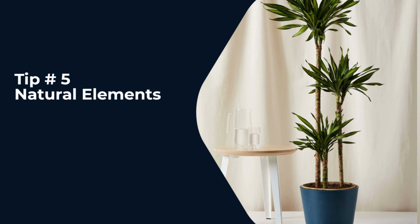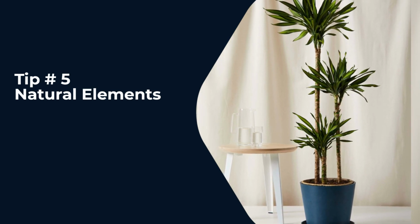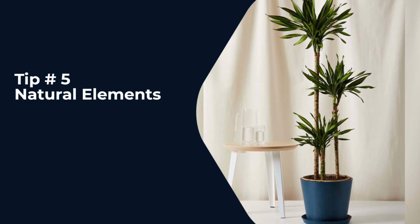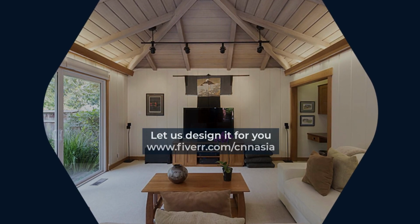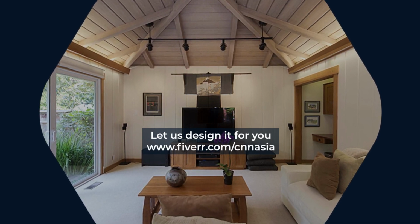Incorporating natural elements, such as plants, stones, and wood, can help bring the outdoors into your home and create a sense of balance and harmony. I hope these tips have helped you in incorporating the principles of Feng Shui into your interior design. By following the principles of Feng Shui, you can create a space that is peaceful, harmonious, and full of positive energy.